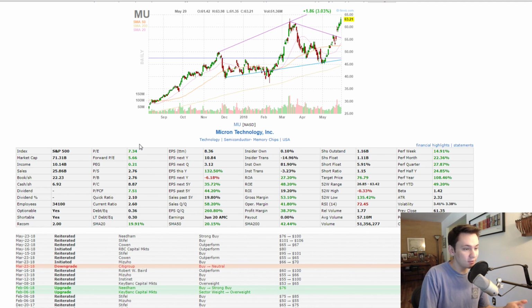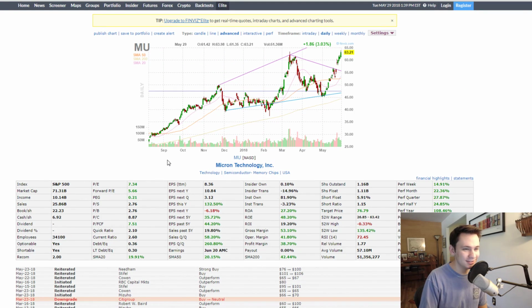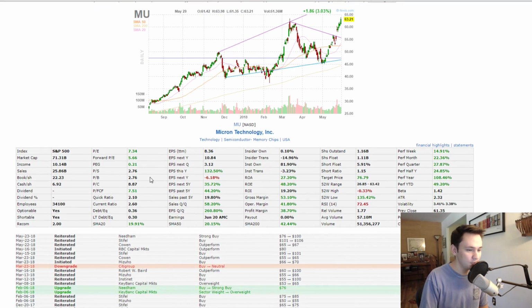They really were an undervalued stock, which is why everyone kind of freaked out about them, because they have very good financial numbers. They don't have a lot of debt. They don't have a lot of downside to them right now, and they have fantastic income for the price that they currently have. So they are trading very, very highly. Or people have a very, very exciting mindset when it comes to Micron.